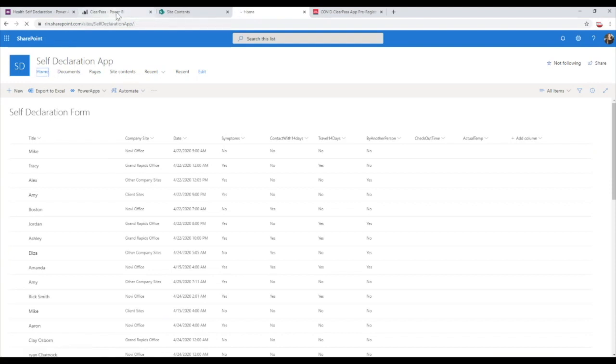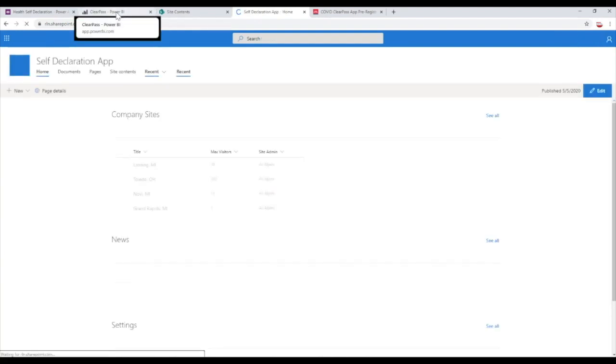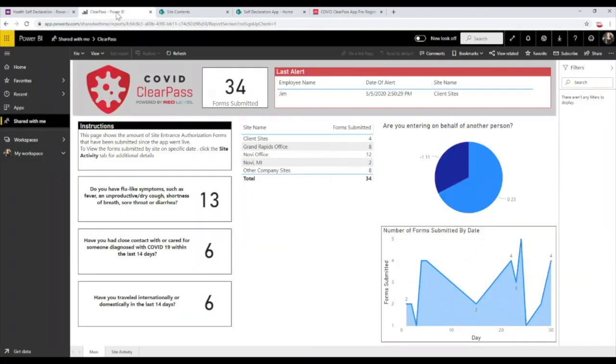Now, for surfacing this information within Power BI, one note to this, as you are setting up the ClearPass app, in order to generate data here within your Power BI dashboard, you need to make sure to have submitted at least one site visit self-health declaration in order to populate data in this view.